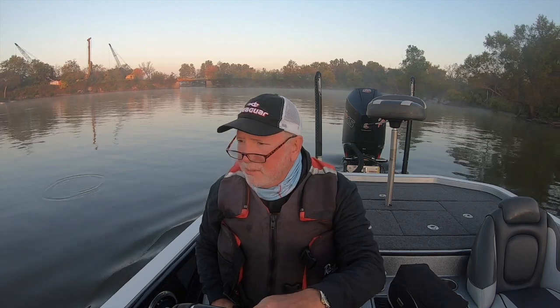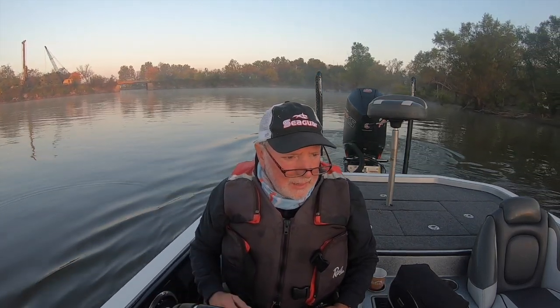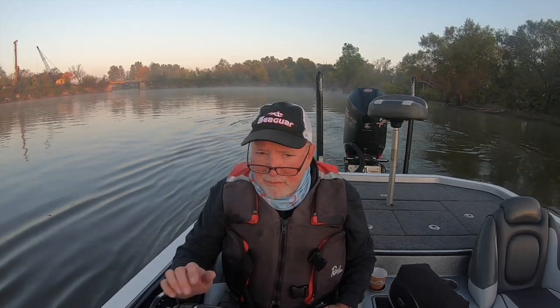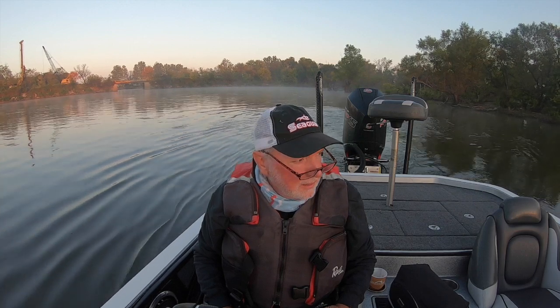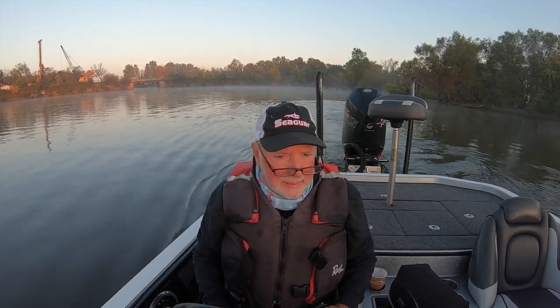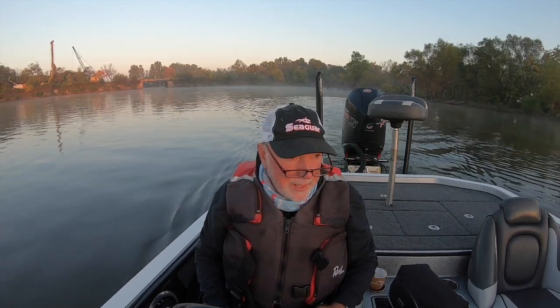Water came down 2/10 yesterday, which is a lot. You need to pay attention to that kind of stuff. They're pouring about 12,000 cubic feet per second out of the lake. So that shallow bite has disappeared. Hopefully they'll stabilize it this week. We got a brutal week of weather coming.